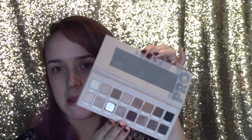So for that, I am using the Lorac Pro Palette 3. This was one of the newer ones that has come out from Lorac. They introduced it in the fall of 2016. Absolutely love it. I have a color that's missing because I dropped it, but you can see these amazing colors. Of course, with Lorac, you're going to get all of your mattes on top and then all the shimmers on the bottom. So for today's look, I'm going to start out with a lighter color.